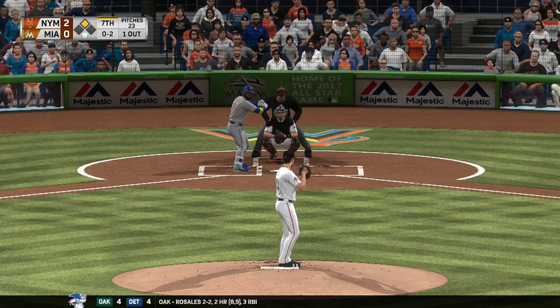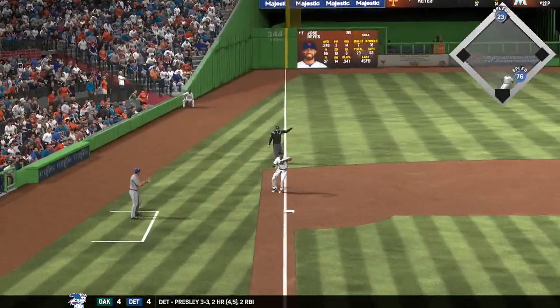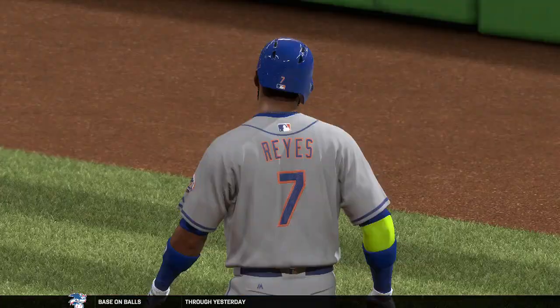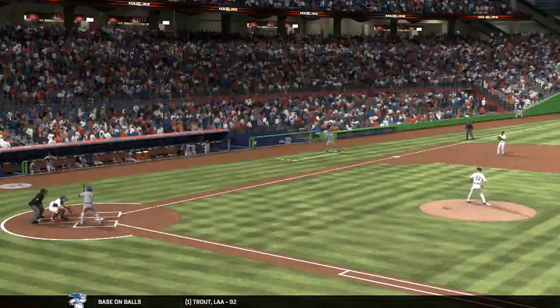I like that combination right there. Show them the curveball, and now that fastball sitting in the low 90s is going to look even faster. Nice job of mixing it up. And the throw forces the first baseman to leave his feet, and by the time he came down, it's too late. Granderson.